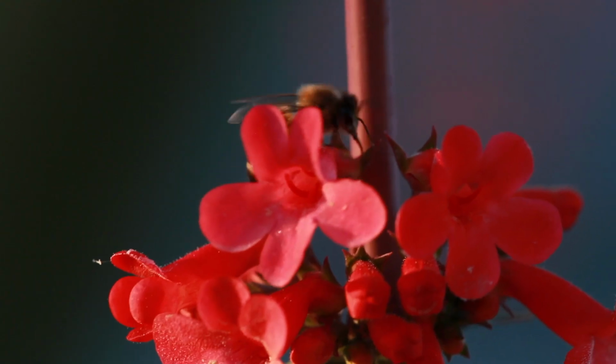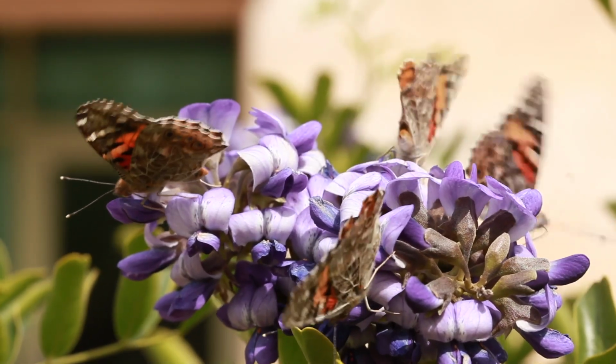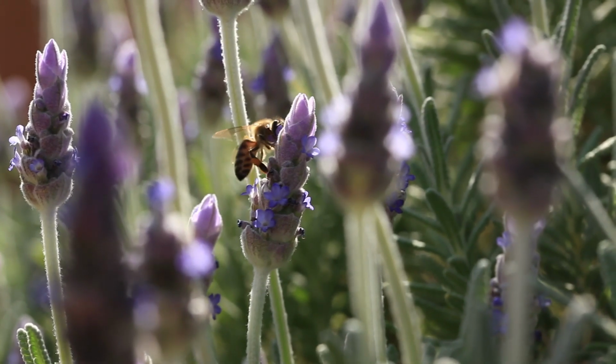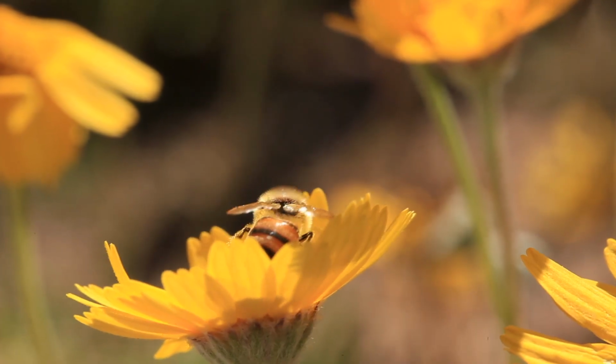Bees may be the first pollinators you think about when you hear that word, but butterflies and hummingbirds also visit flowers to eat nectar and help spread the pollen directly to other plants that need it. If you have flowers in your yard, you will have honeybees and native bees, and you will be feeding all of our pollinators.